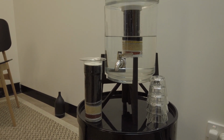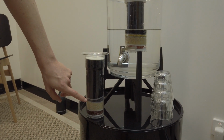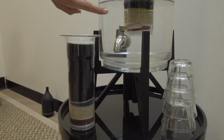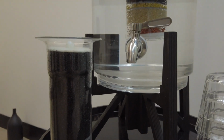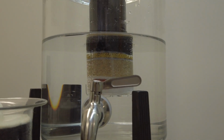Then you've got this yellow stuff. Now you can't see it here because this is a used cartridge. It's actually turned black from all the filtered substances. If you can get a look in through there, you can see that brighter yellow substance. That's called KDF55, the yellow stuff.